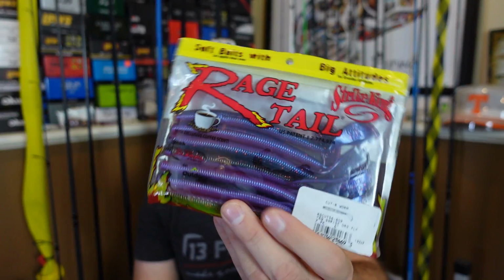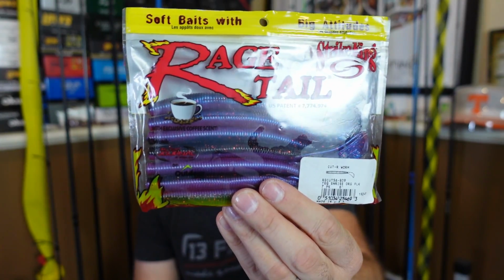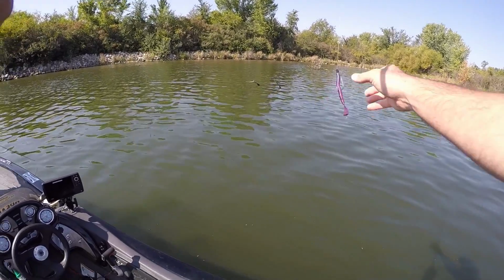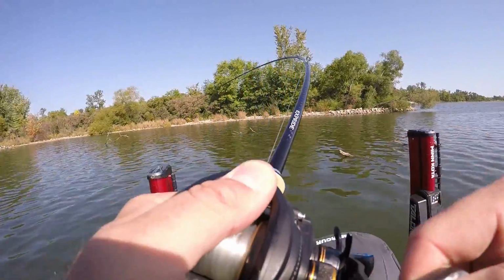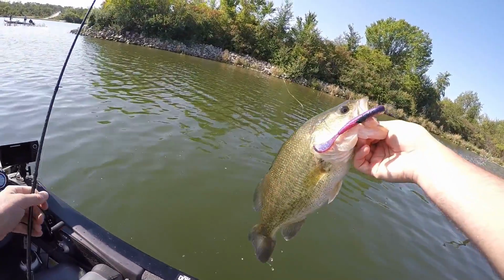Okay, another Rage lure. If you watched my video not too long ago, earlier this fall, I threw this exact lure, and I had to pay homage to my pops on this one. 6-inch Tequila Sunrise cut tail worm. What do they call it? Their cutter? Yeah, cutter worm.